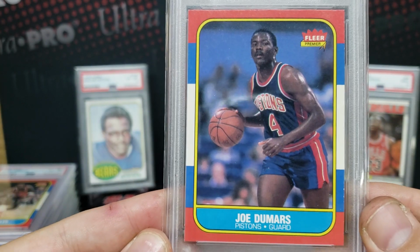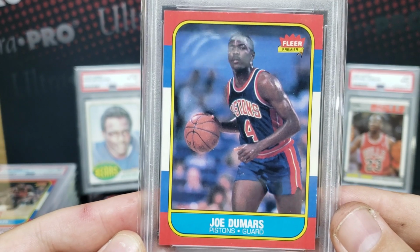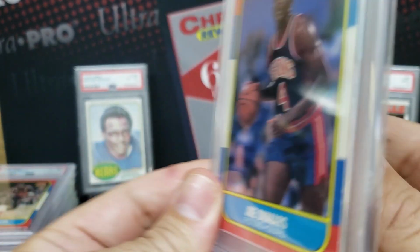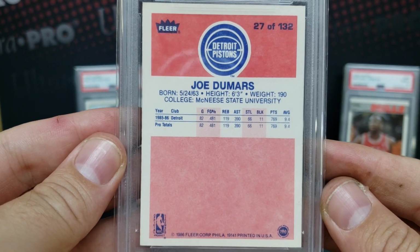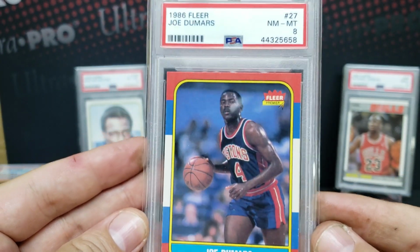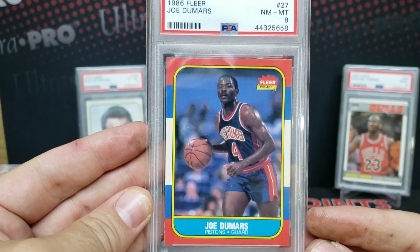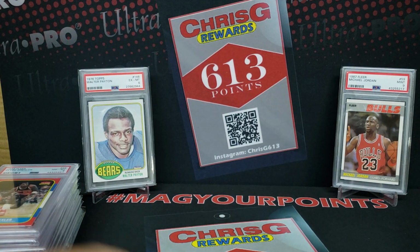Next one here is going to be Joe Dumars. Again, just a little bit of chipping along the right edge there. I thought it was centered really, really well. Back, maybe a hair up down. But I thought this would get a 9, and we got an 8. Again, respectable for an '86 Fleer set to get an 8. So not too bad.